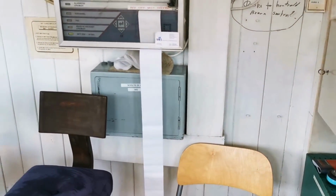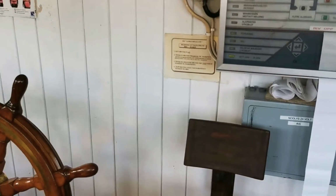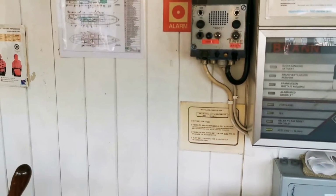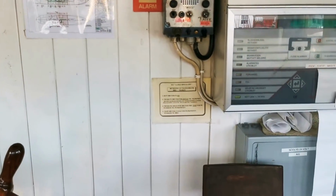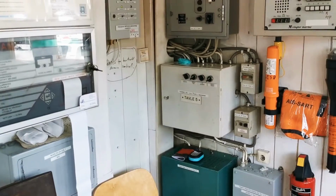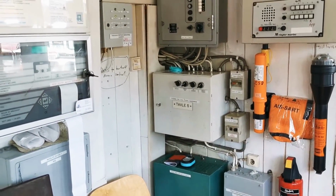So you can go into this room here. This is the control room for everything, most of it. It's very important. As a captain, they have all the duties to ensure that the boat is well conditioned. So all the control is here.